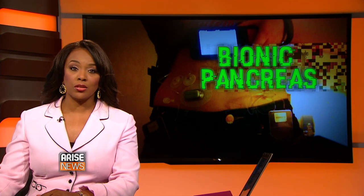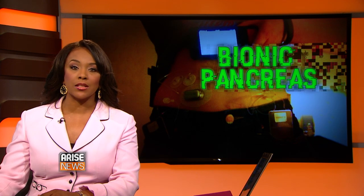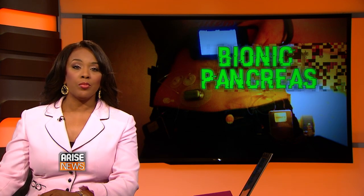Diabetes is one of the most common chronic diseases among children in the United States. When it strikes during childhood, it usually is found to be type 1 diabetes, which destroys the body's ability to produce the insulin needed to regulate blood sugar. People with type 1 diabetes must have daily insulin injections to survive.